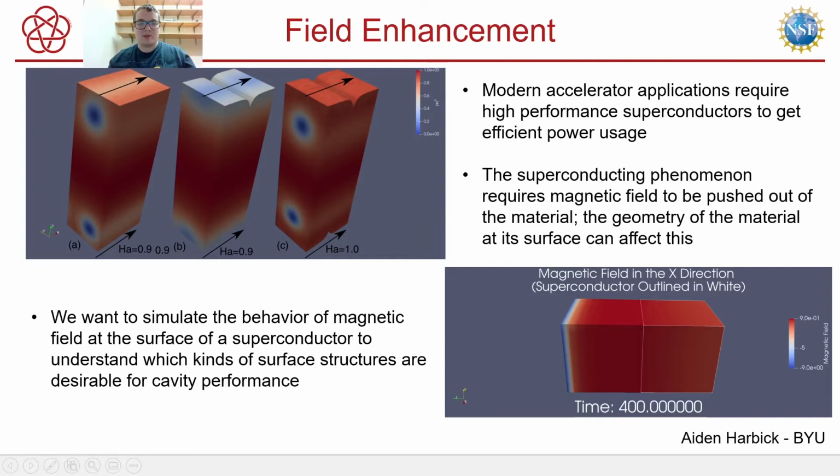The bottom line of it is we would like to improve the performance of superconducting radio frequency cavities, or SRF cavities. These cavities have all sorts of applications, such as large particle accelerator experiments like the Large Hadron Collider, semiconductor engineering, and even certain biomedical applications.